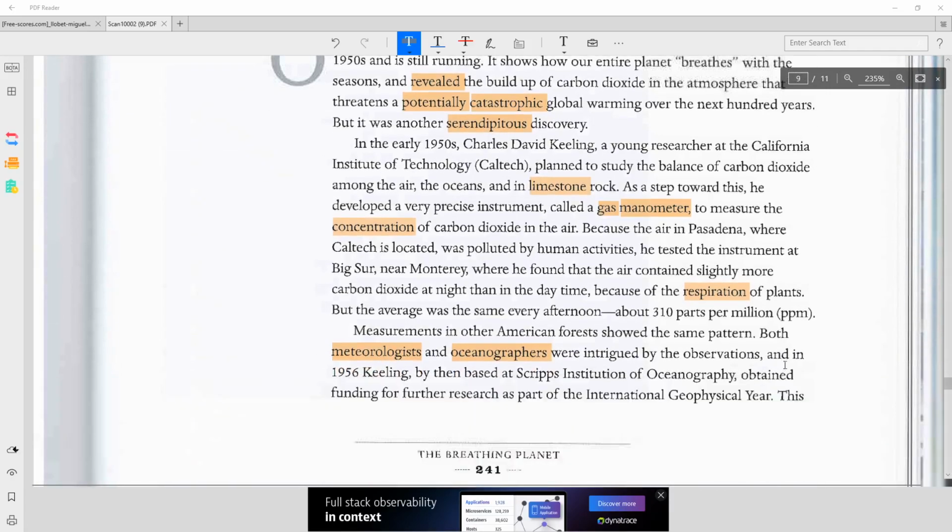In the early 1950s, Charles David Keeling, a young researcher at the California Institute of Technology, Caltech, planned to study the balance of carbon dioxide among the air, the oceans, and in limestone rock. As a step towards this, he developed a very precise instrument called a gas manometer to measure the concentration of carbon dioxide in the air.